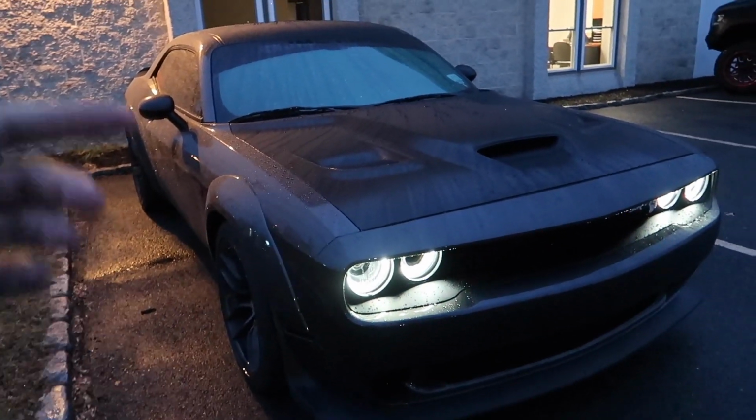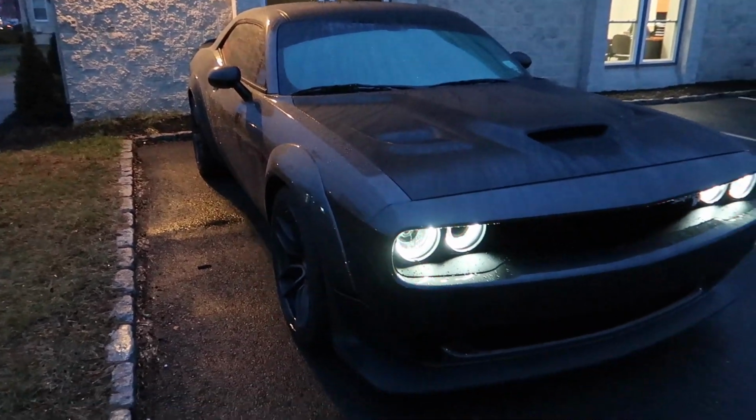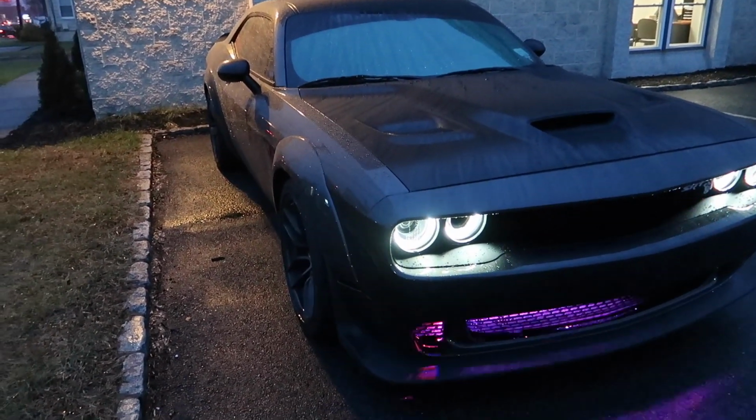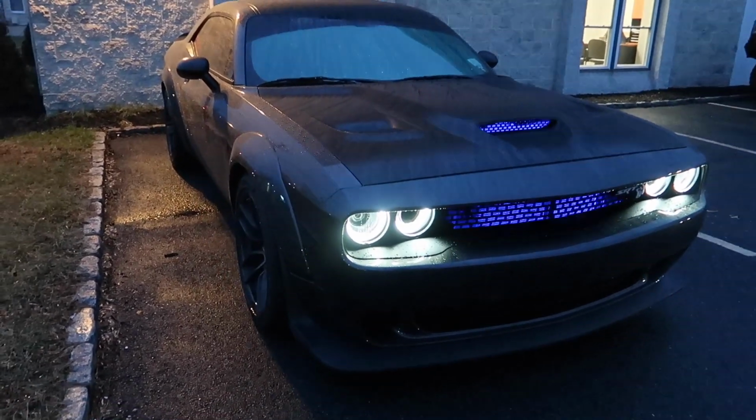Once he disconnects that, before he gets to that point though, I'm going to disconnect the fuse. You don't even need to, because once all the switches are off, everything's off from the car. So when you have the switches off, there's zero draw, nothing.